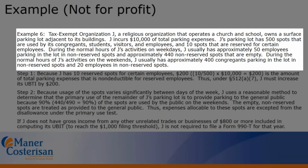So in this example, similar to the others, but we're going to talk a little bit on the not-for-profit side. If you're a tax-exempt organization and you operate a church and a school and you own a surface lot adjacent to your building, you incur $10,000 of total parking expenses. The parking lot has 500 spots that are used by its congregants, students, visitors, and employees, and 10 spots that are reserved for certain employees.